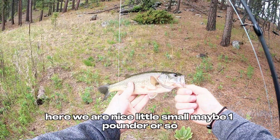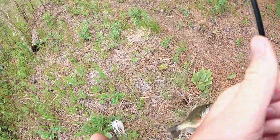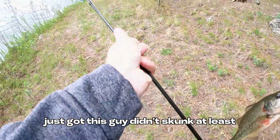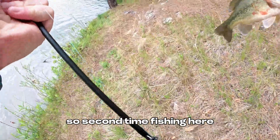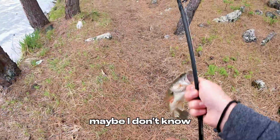Alright, here we are. Nice little small, maybe 1 pounder or so. Just got this guy. Didn't skunk at least. And now I know there's fish in here. It's the second time fishing here I got it. Second time's the charm is what they say. Maybe? I don't know.